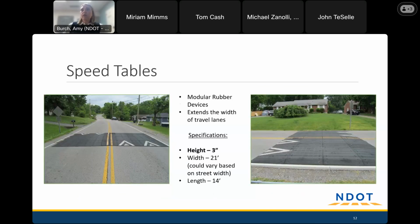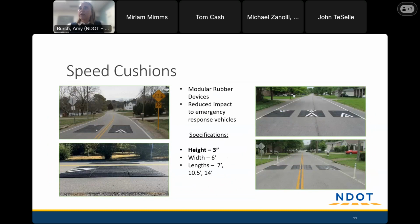Speed tables are made of the same material, and they are similar, except they don't have the gaps. Sorry, I failed to mention that. Let me go back one. So the benefit of the cushions are the gaps that more easily allow emergency vehicle response. The ambulances and fire trucks have a slightly wider wheelbase than your typical passenger vehicle or pickup truck, and so they are able to straddle these cushions, and so they're not as affected by the vertical device.